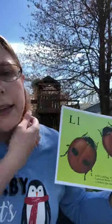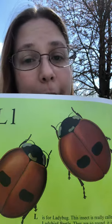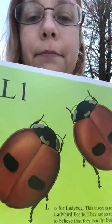L. Of course, L is for ladybug. This insect is really called a ladybird beetle. They are so round, it is hard to believe they can fly. They can. They have their wings tucked inside their shell. They have this outer shell that helps protect them. And then they open that up and their wings come out, and that's how they fly. I bet you didn't know that.